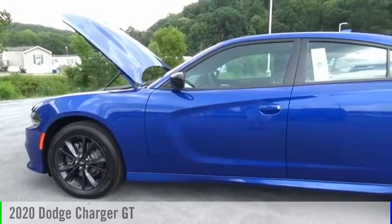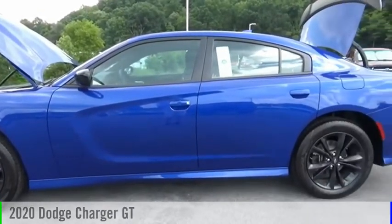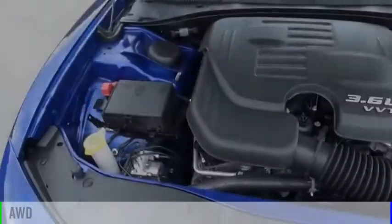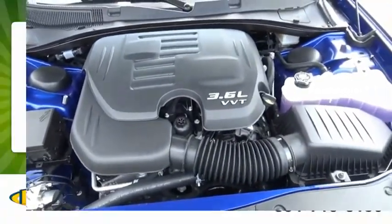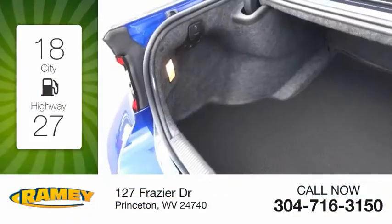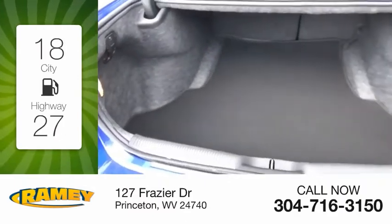You are going to love the 2020 Charger. This vehicle is powered by an all-wheel drive, 6-cylinder, 3.6-liter engine. Great fuel efficiency saves you money by requiring fewer trips to the gas station.